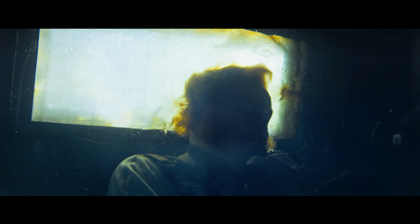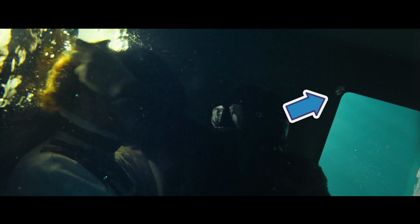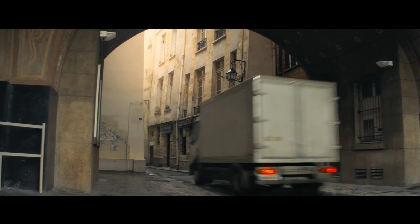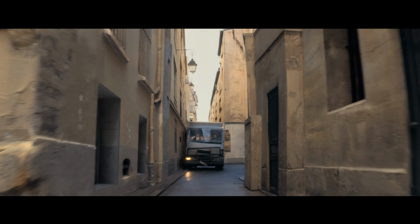For example, here I noticed in the underwater shots that extra bubbles were added to give the water more depth, which works really well. When Ethan Hunt races through Paris, the buildings and vehicles just fly by. And when the truck tears through a narrow alley, and when the truck crashes, extra smoke was added, so it blows towards the viewer even more in 3D.